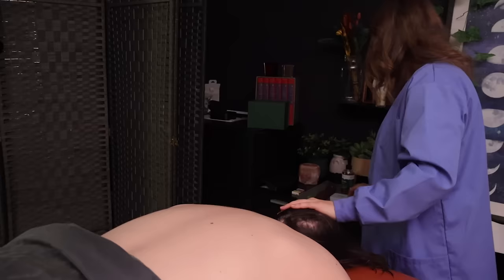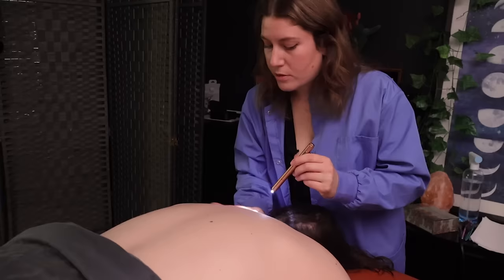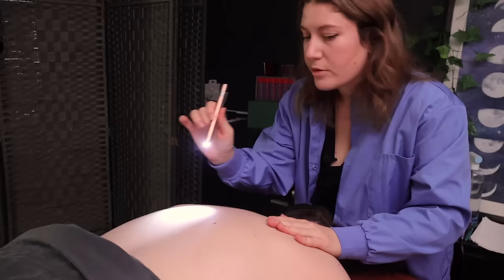I'm just going to check over the back since you are having some pain. Make sure there's no bruising or anything obvious to avoid. There's a small bruise on the arm, which I'll try to avoid. Is that painful at all? No. Okay, good. Checking the neck. And the back looks pretty clear.